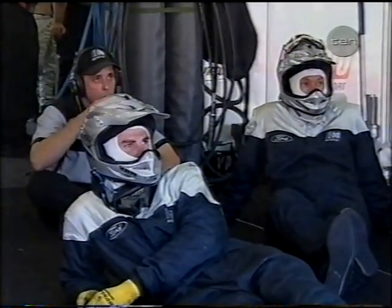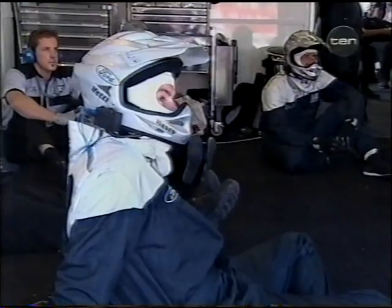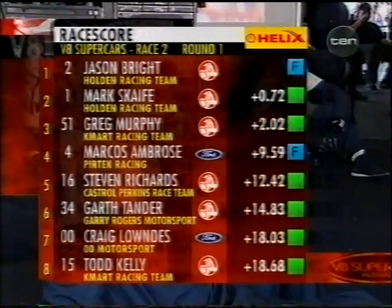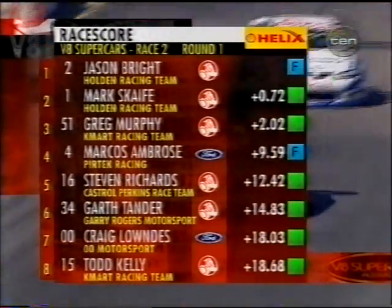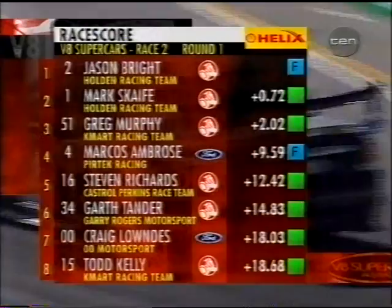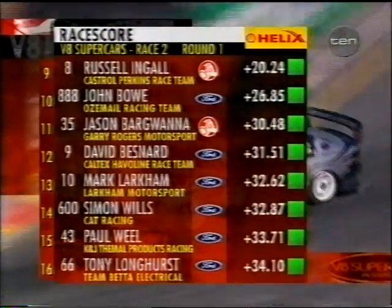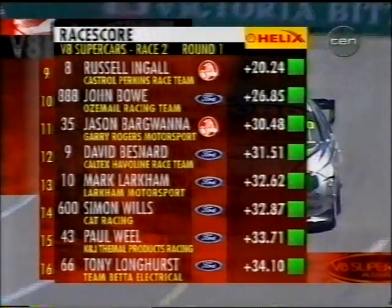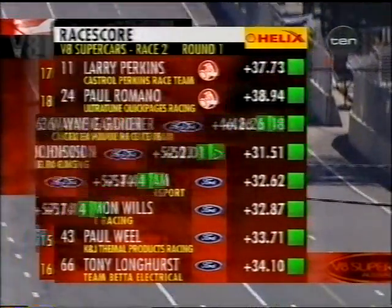Let's take a look at how it's unfolding. Nice if you've got a seat, and a relaxed seat at that. The Craig Lowndes team are looking very, very confident indeed. Jason Bright is our race leader at the moment. Mark Skaife and Greg Murphy, positions 2 and 3. Ambrose, Richards, Tander, that's where the fight is. Lowndes, Kelly, positions 7 and 8. Oh, what an incredible race. The Clipsal 500 never fails to turn it on. All these cars have made their compulsory stops, from Russell Ingall, John Bowe, right down to Tony Longhurst in 16th spot. 34 seconds behind our race leader.